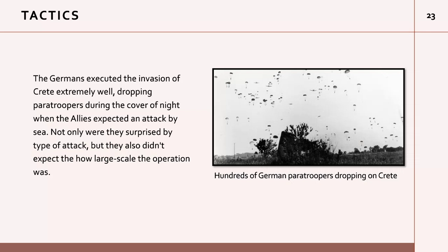The tactics employed during the Battle of Crete were as groundbreaking as they were risky. The German plan, dubbed Operation Mercury, centered around the surprise element of an airborne invasion, a first of its kind on such a large scale. German paratroopers, known as the Fallschirmjäger, were deployed at dawn on May 20th, 1941, targeting key strategic points such as the Maleme airfield and surrounding villages. The attack came under the cover of the morning light, catching the Allies off guard in both method and timing.